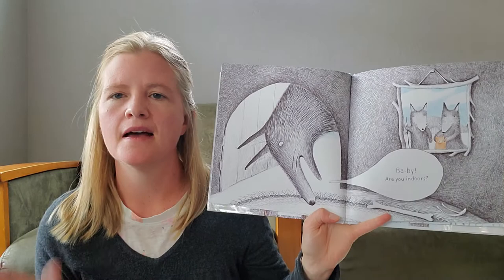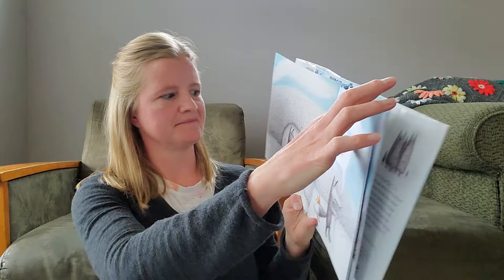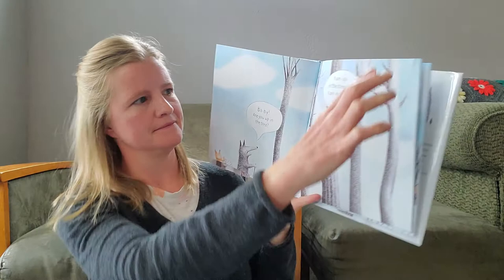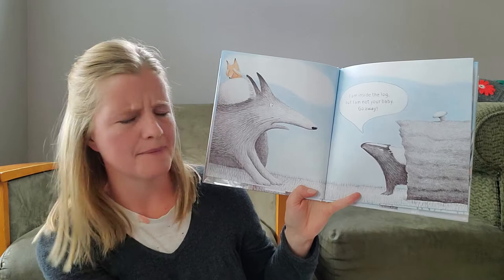Baby, are you indoors? Do you see Baby inside? Maybe Baby went out. Is Baby outside? Baby, are you up in the tree? Is the baby fox up in the tree? No, but there's an owl up in the tree. I'm up in the tree, but I'm not your baby. Baby, are you inside the log? Who's inside that log? Can you tell who it is? I'm inside the log, but I'm not your baby. Go away.